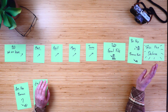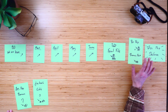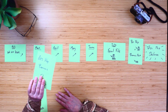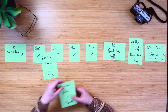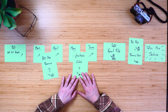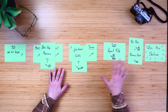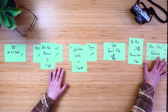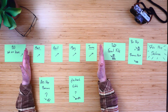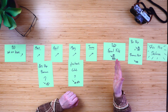So we have over here 90s Pop and the bonus pack for 90s Pop just before 70s Pop. And then 80s Pop Roxy somewhere here. And then also an FX Hash collaboration project, which will also be a little bit of income. So if I look at these as stepping stones to getting to the 70s Pop Deluxe Art Blocks project over here, then there is this gap here. The only thing I know for certain is this Feral File in July.